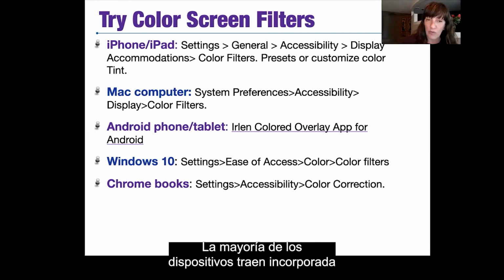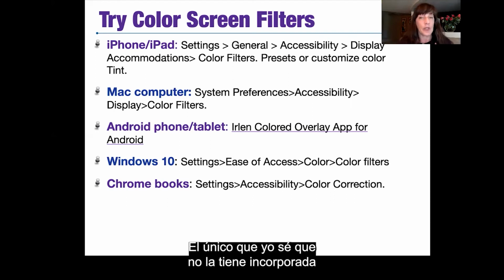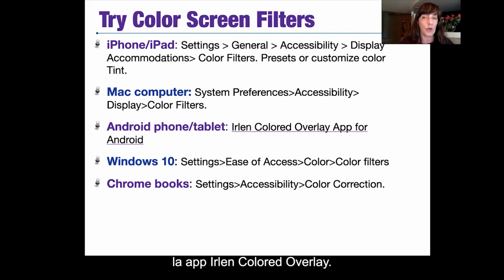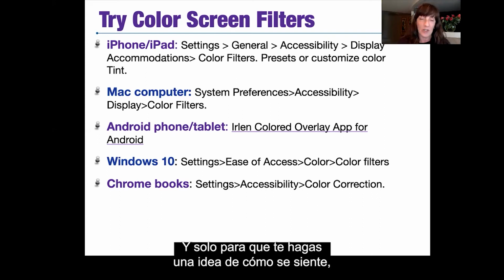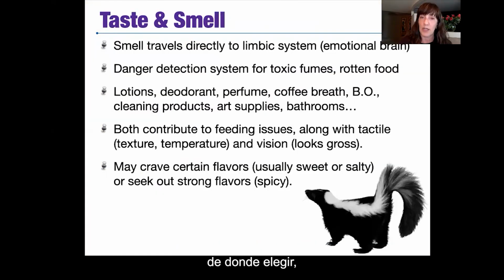So most devices have a built-in accessibility setting that you can go to, and you can change the color. The only one that I'm aware of that does not have it built in is the Android phone and tablet. And for that, you need to get an app, the Irlen Colored Overlay app. But the rest of them, to date, that I know of, all have this built into accessibility. So you go into your settings, general display, accessibility, and add a color filter. And just to give you a little sense of what it feels like, consider this versus that, right? It's really, really different. And there are many, many different colors to choose from that can really help.